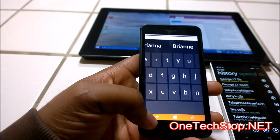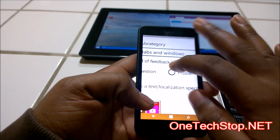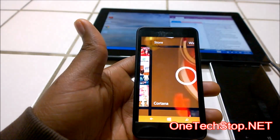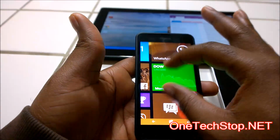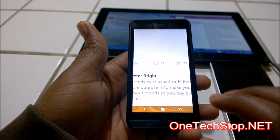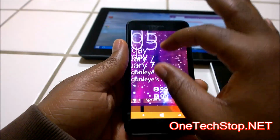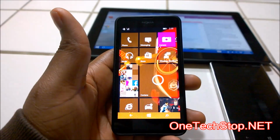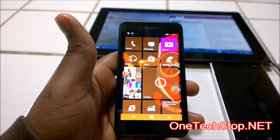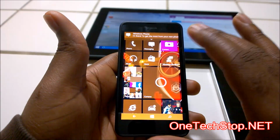You can choose whatever, using tabs of Windows, and just type whatever feedback you have. There's another bug. My keyboard just blew up. I'm just going to go back, and the whole screen is large. Okay, that is weird. Let's go back. Okay, so there is another reason why you should not use this first build. That's weird. Okay, everything's all blown up. Alright, so I just rebooted my phone. Yeah, it's really unstable. That's why I said do not install the Windows 10 Technical Preview on your daily driver, because it will mess you up.